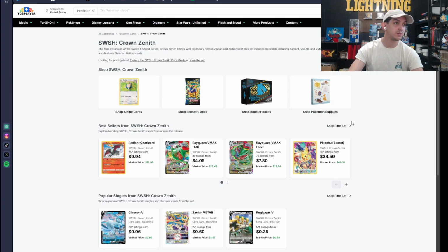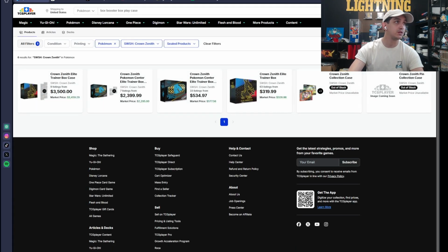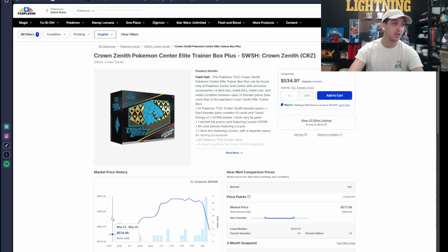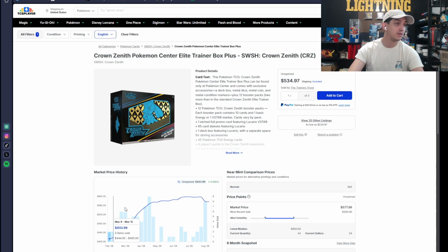If only we can see the actual set. But that Mewtwo is sitting at 300 bucks. Let's look at the ETBs or the single packs. I think 500 bucks hasn't done much since May. We're at almost the same as May. So I think it's a good time.